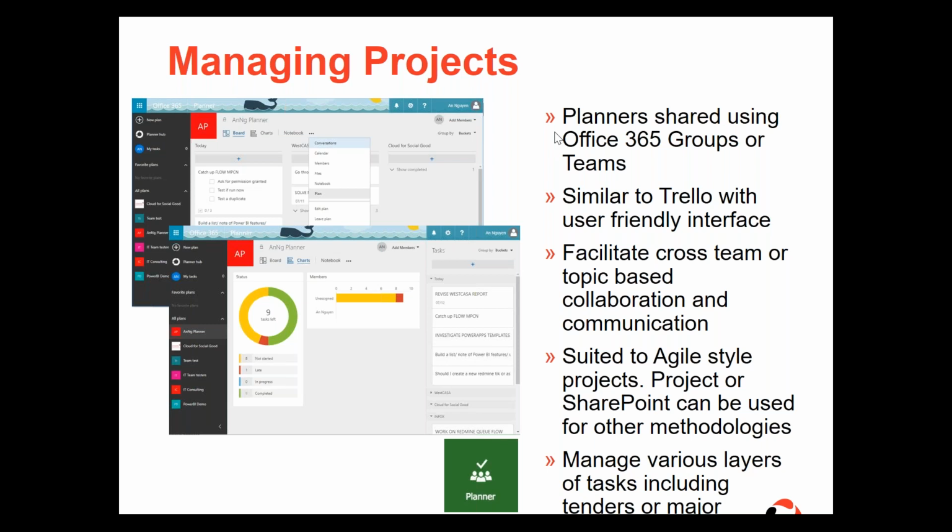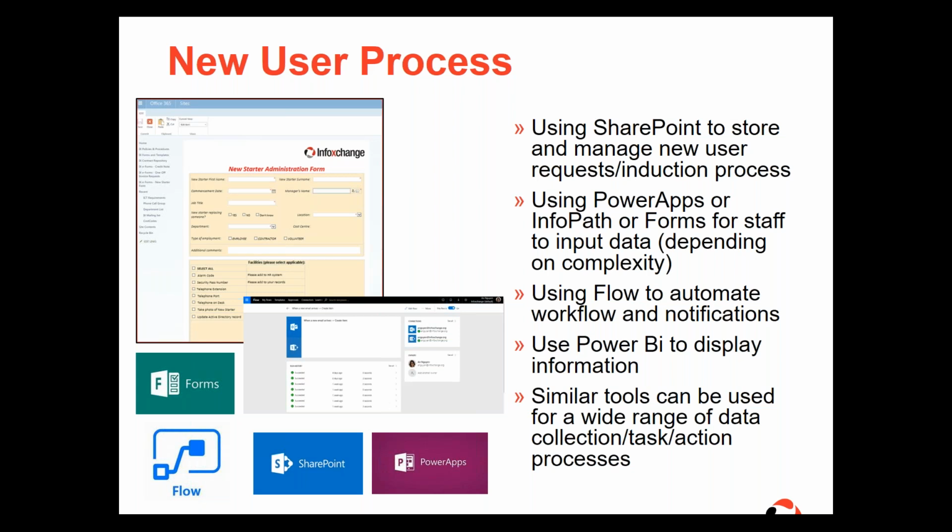All right, new user process. This is one that I see quite commonly done badly in terms of creating new users, filling out forms, storing information. And it's not just new users, it's all sorts of forms. If we walk into any organization, they would be able to provide 50 paper forms that they use on a day-to-day basis. Now, the new user process is an internal process, and this is a good example where we've actually set up a form. This one, we've done in InfoPath as an example. You could use Forms or you could use Power Apps. So there are a few different form tools, and basically that's how you collect the information to input the data.